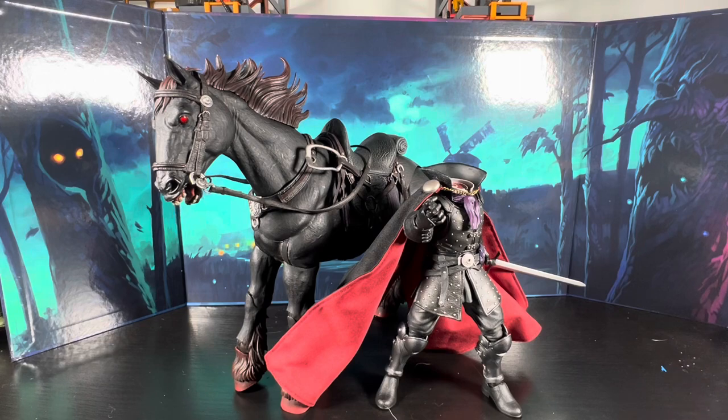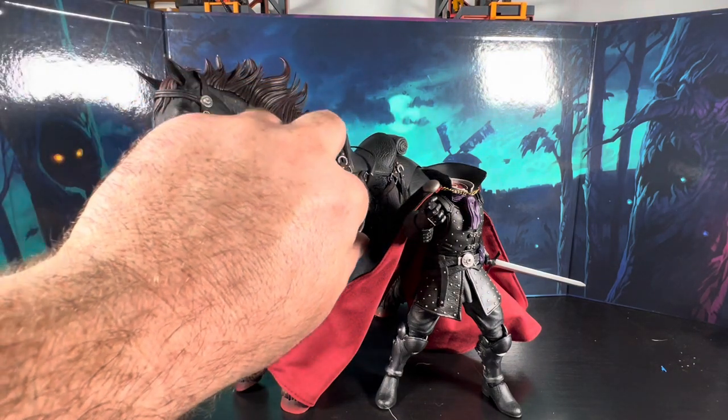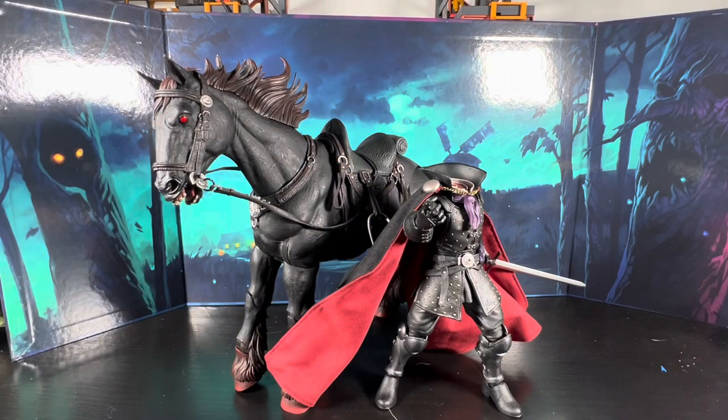The fact that you have a lot of options here, the fact that we're getting a mount as well, is very nice. Now, a lot of people thought that it's a little expensive at $120. I have to agree, it is a little expensive at $120, but the sheer quality that you're getting as far as paint detail goes, and this is more of an exclusive type figure. It's more of a niche figure.